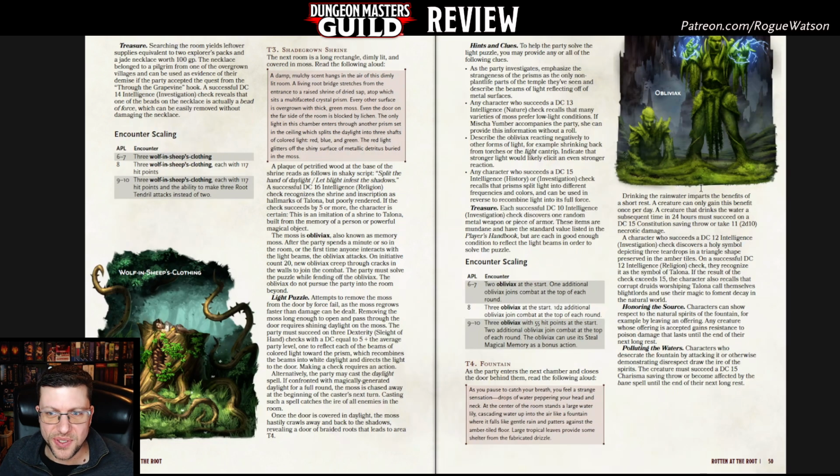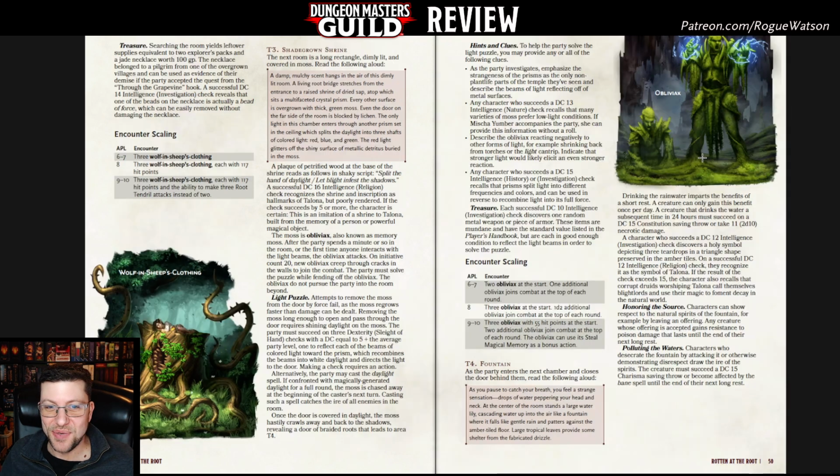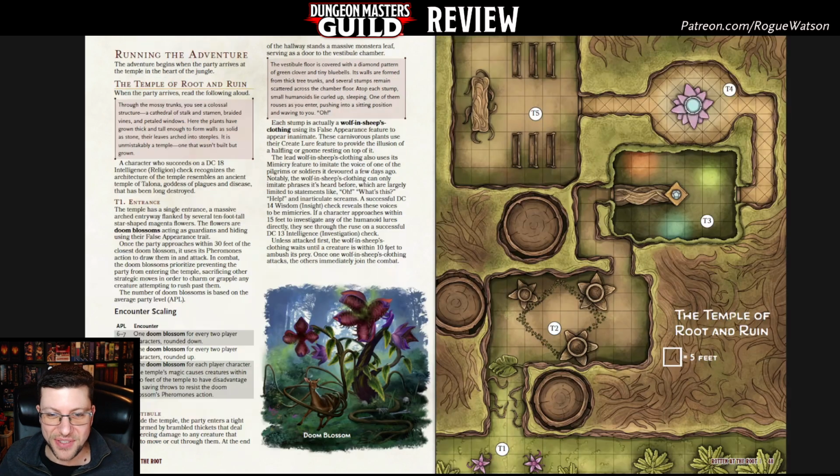This one also has a lot of monsters in it and only has the 5 rooms and is very linear too. It's just room to room. But it has a cool boss battle against a monstrous corpse flower. So I would have liked to have a little bit more interesting things to go on here. Just a little more story, I think. But a really cool looking dungeon design.